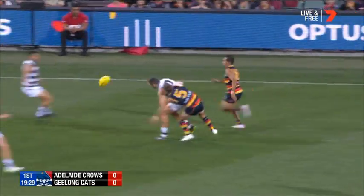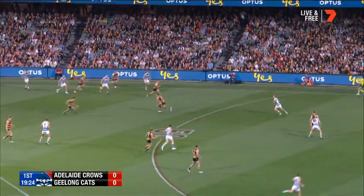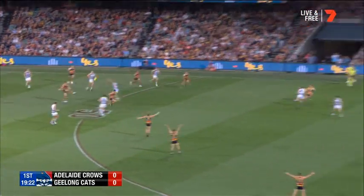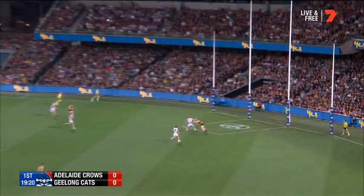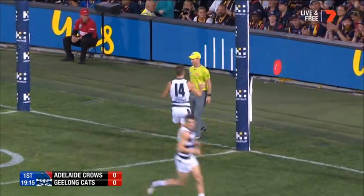Here is Taylor. He probably has got the job on the other Taylor. Back to Atkins, Taylor Walker that is. And then Eddie Betts, clever. Now Tex almost within range. He decides to pop it to Josh Jenkins. And there's the Cats rolling back, as they often do. And that's their great ability.